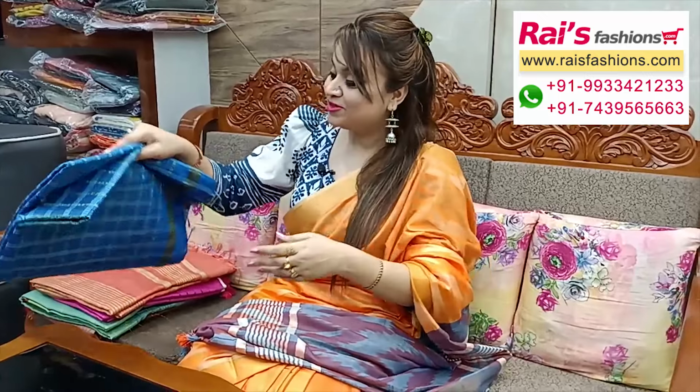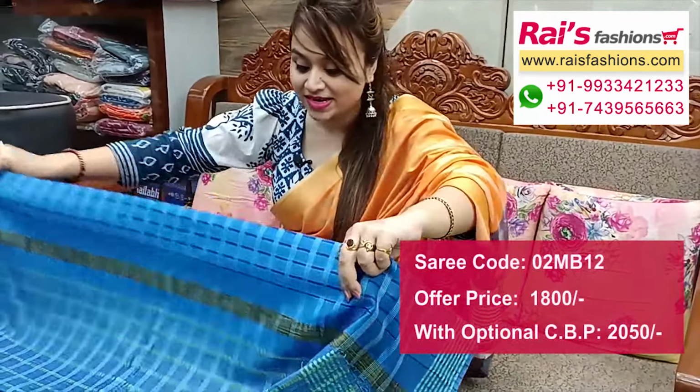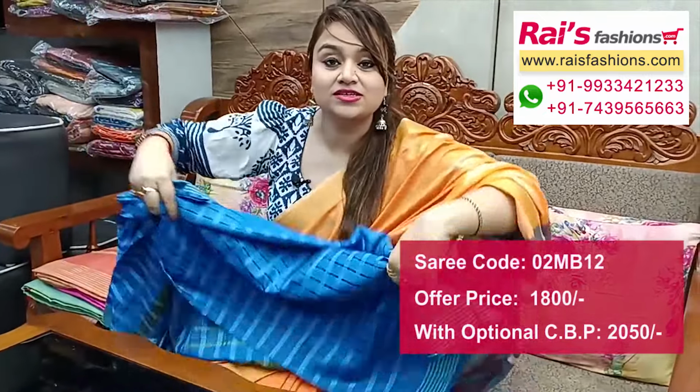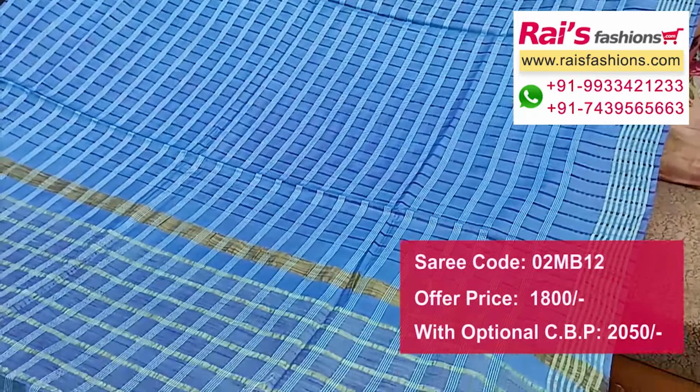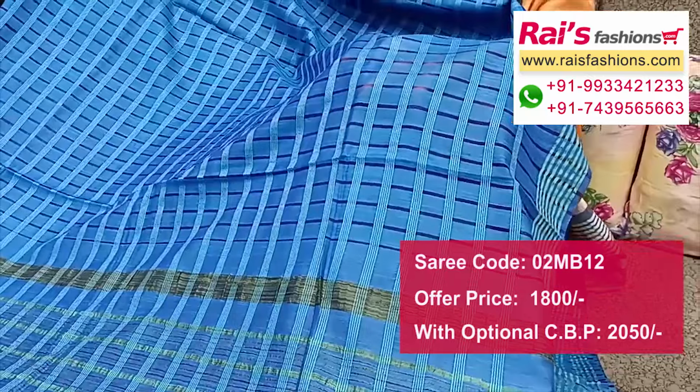And next one, very beautiful, smart, trendy looks, handloom, soft silk material, semi-cotton silk, all over fine weaving, checks pattern design, contrast color border, very fresh, trendy looks. This one is full base part, all over highlighted fine weaving, checks pattern design.